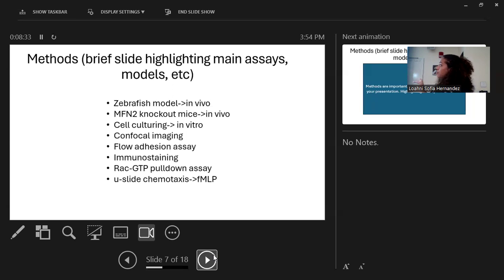So here they use the zebrafish model. That's for in vivo assays as well as MFN2 knockout mice. Cell culturing in vitro. I don't know if they've discussed this in your classes yet. In vivo usually means within the animal. In vitro is on a cell plate. So just like in vitro fertilization, for example, that's done on a plate.